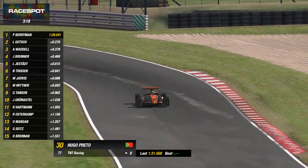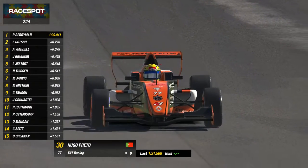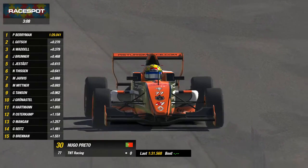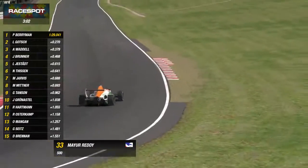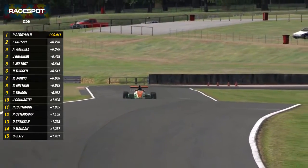Hugo Prato must have had some major issues in that number 77 machine, and he is out of laps and crawling at about 11 miles an hour down the straight, so his day is over. He's got to do it the long way. Yep, we've got ourselves a mayhem ready. He's done all of his laps in the 500, but he's now down at the rear end of your field.